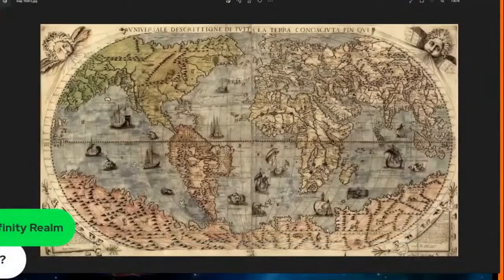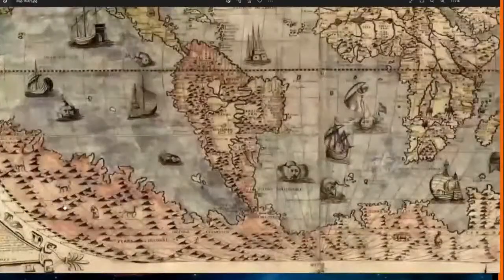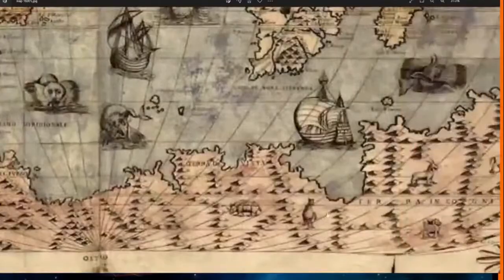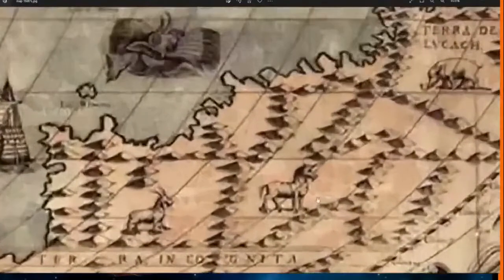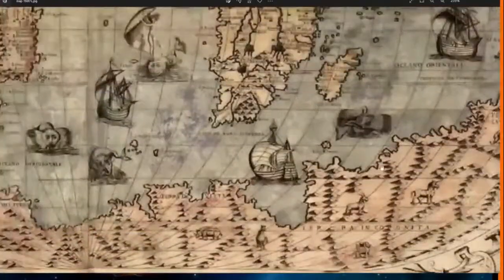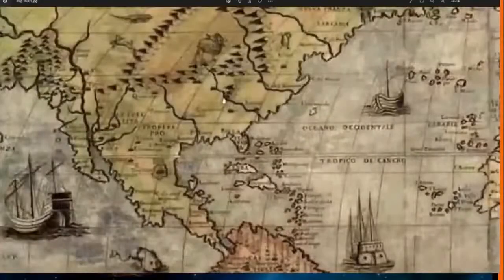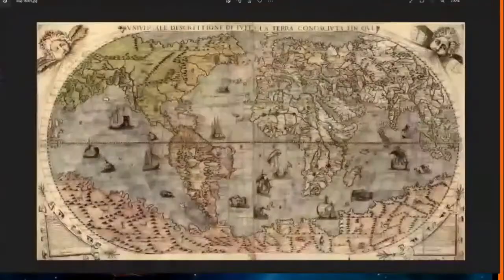So this one, of course, look at all the land down here, and not ice, because you can see the mountain ranges and the animals, right? And this becomes a theme as well, seeing animals and different kinds of animals, like that. Is that a unicorn? Don't know. Elephants, sea monsters. So in this one again, we have Brazil, and that's about it.